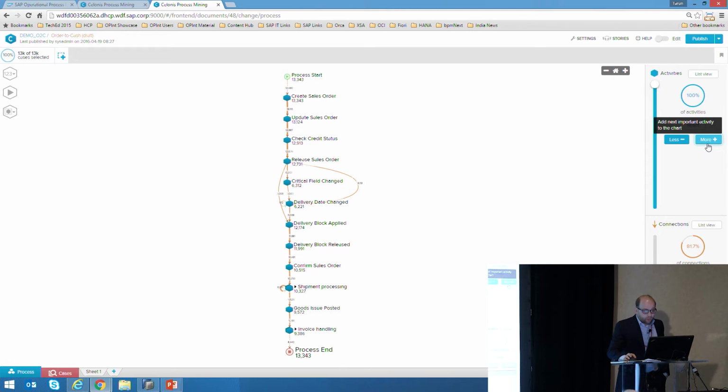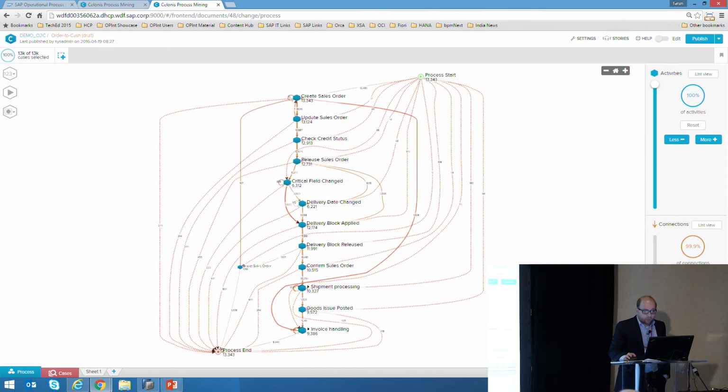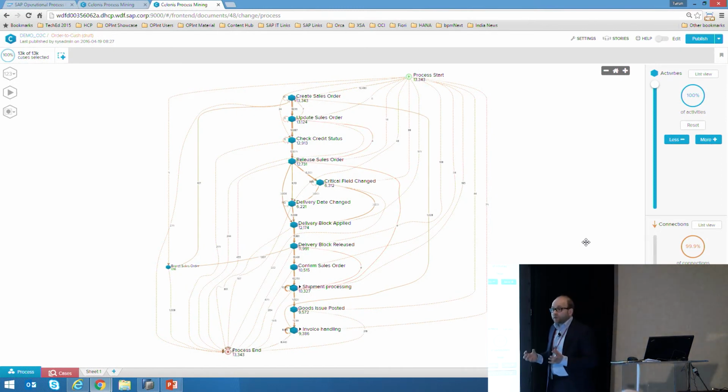We can go up to more and more activities, seeing more of the process really being executed. If we combine this now with also the increased coverage on the connection side, the more we go up, the more we basically see the process flows as they're being executed. And what Matthew already sees is his process is quite complex.